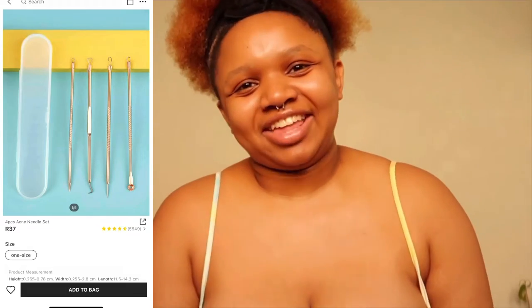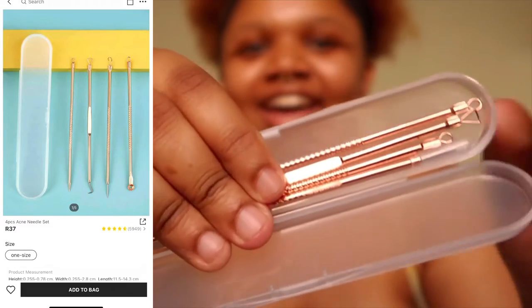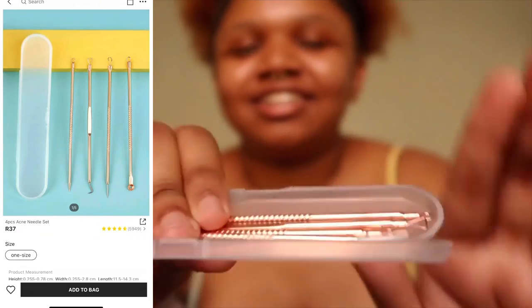Okay, so next thing that I got is this. I actually used it. It does take out the gunk. I'll give it like a 7 out of 10 as well.